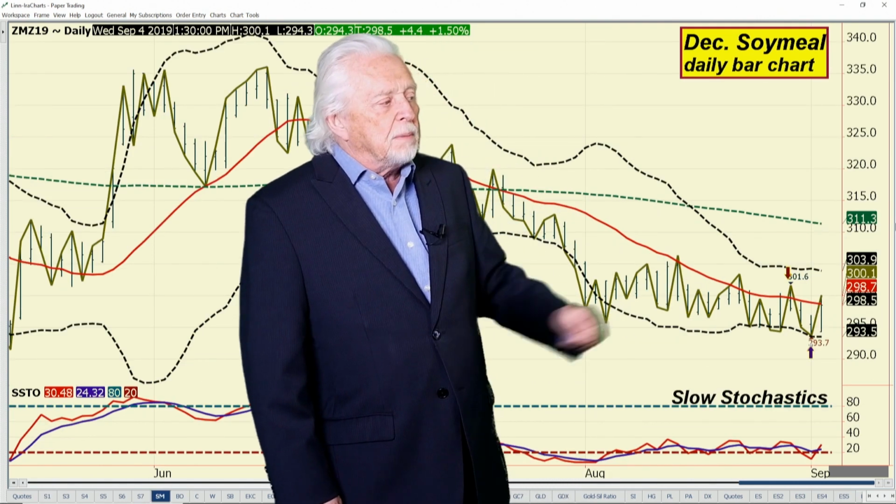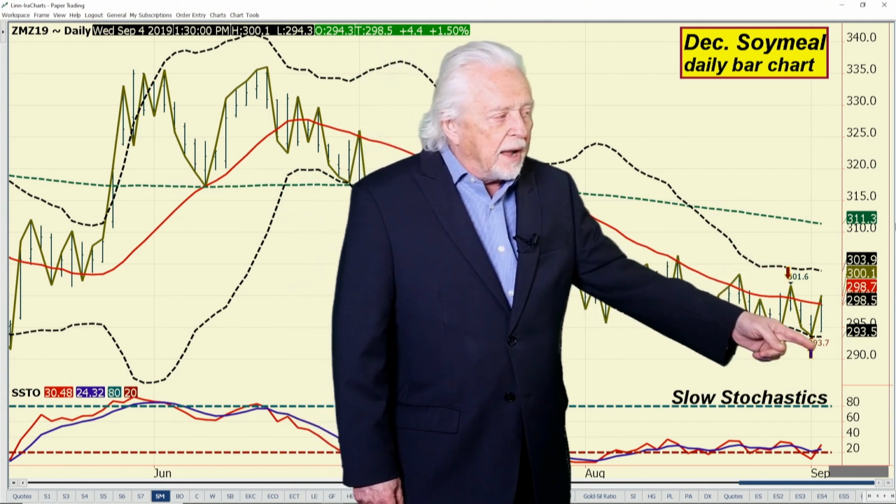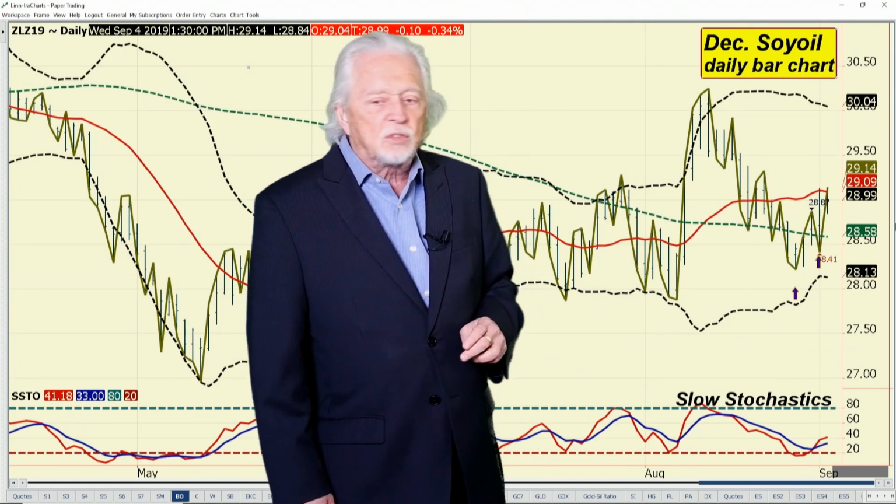In terms of the meal market, back to the 18-day average, and it keeps fighting a battle. It's certainly not as friendly a chart as the soybeans are. You have a higher high and low pattern. Can't seem to muster anything one way or the other. The settlement today was just under the 18-day average at 298.70.